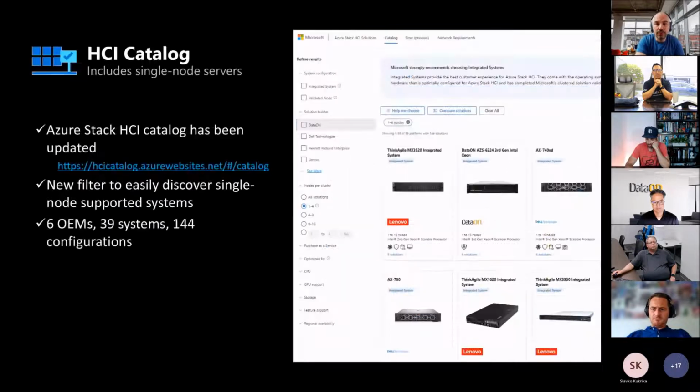And if you click on one of these systems, you can actually see which configuration of the system has single node support. In DataON's case, you guys have flat configurations anyway, but if you click on anything else that has a hybrid configuration, those are actually marked as not supported on that particular configuration.